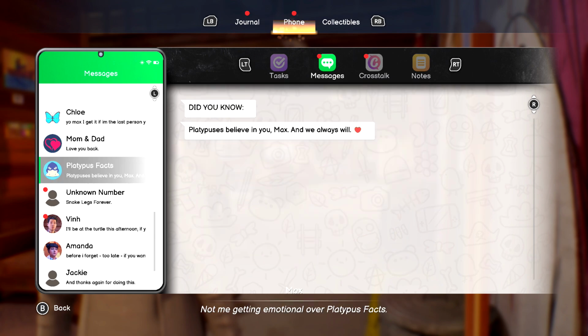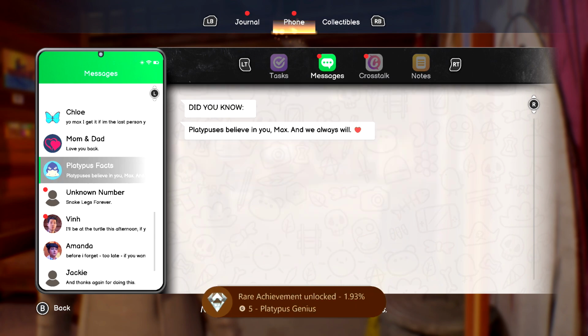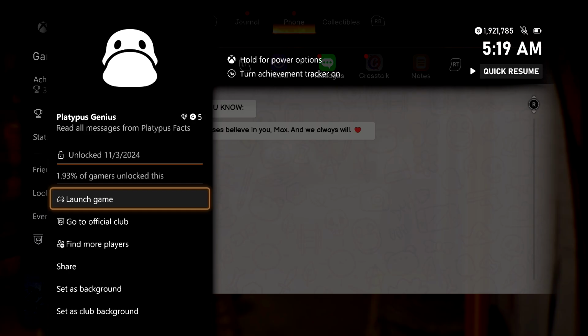Read the last text message, and then once you have all of them, you should be good for the achievement. There it is. This one's going to be for 5 gamer score, and that's all there is to it.